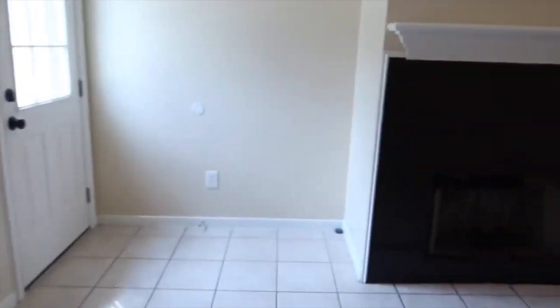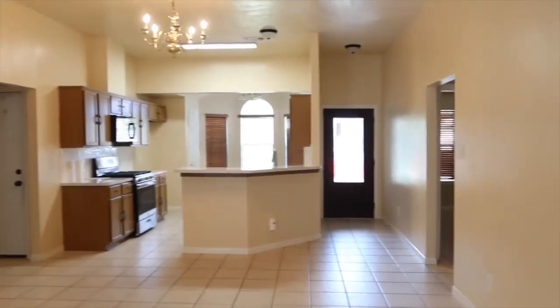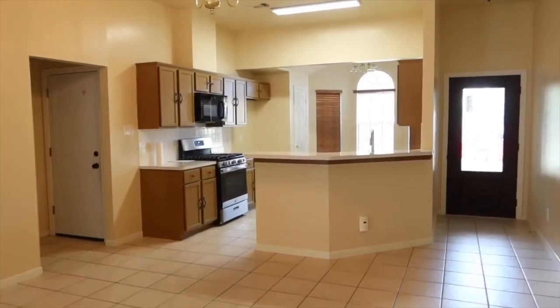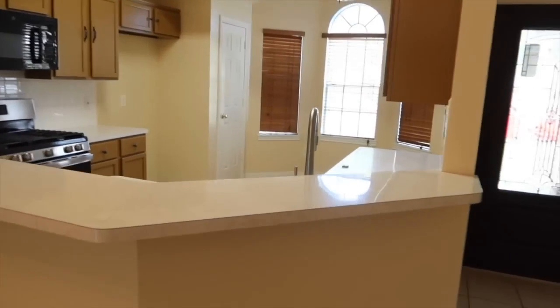So this is it, guys. This is really, really small. This is a very, very small home. But even though it's a small home, it's very comfortable. I think with this one, man, I would probably say yeah. Yeah, but I'm not for sure. We'll see, we'll see.